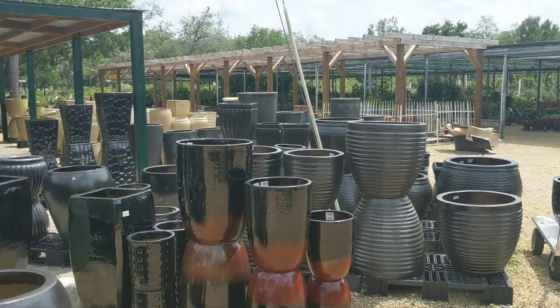Now for the troll who keeps commenting on my videos saying that I need to go find some pot. Looking to find Lucas Nursery for yourself? You're going to go north of Orlando, a little northeast towards Oviedo. It's out off of Aloma Road. It's nice and easy to find. It's huge, so you can't miss it.